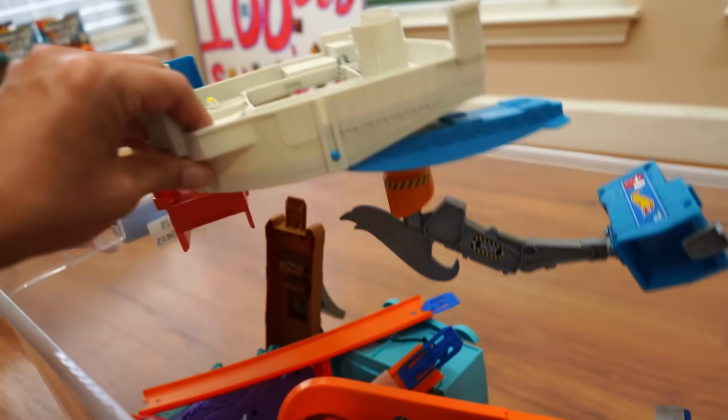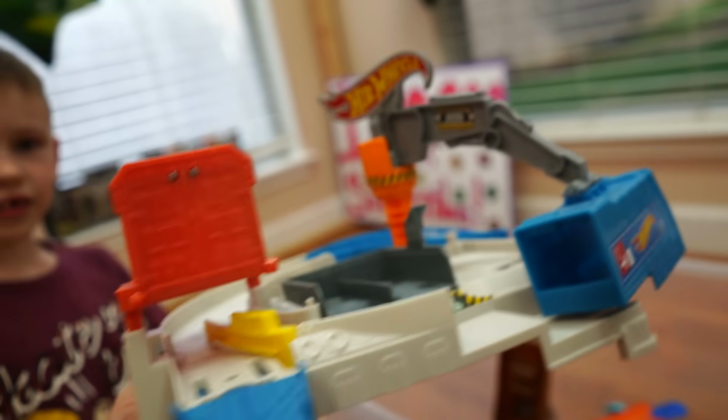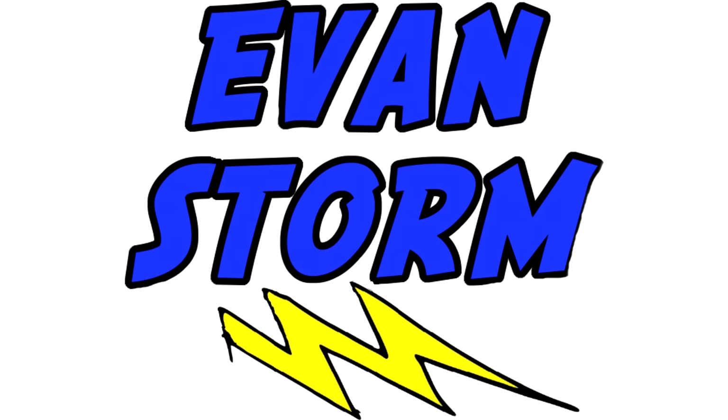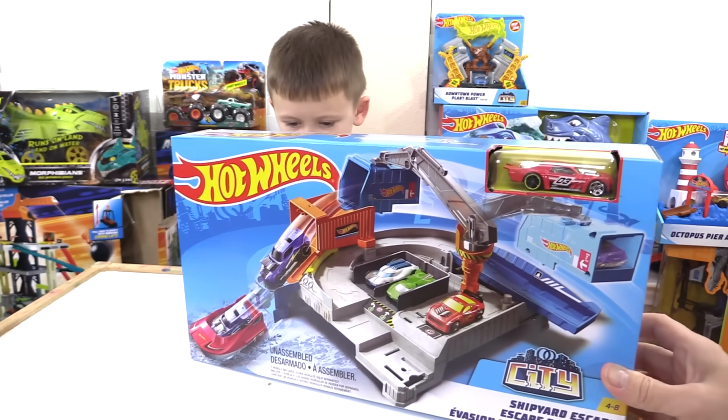Not bad, not bad. Okay, what is this thing? Oh, yes, I remember this. This is the shipyard. Yeah, I like this one. On today's episode of Evan Storm, we have the Hot Wheels City Shipyard Escape.